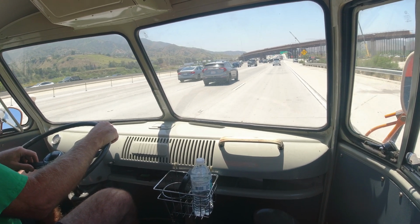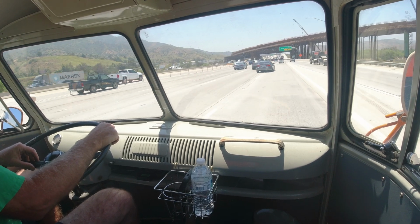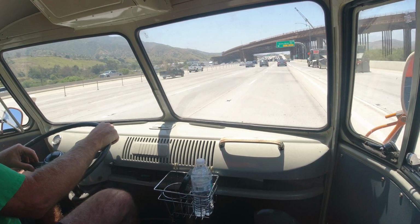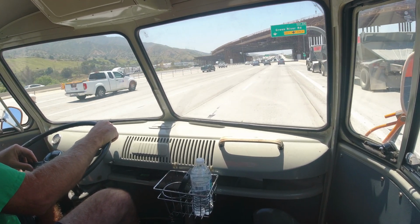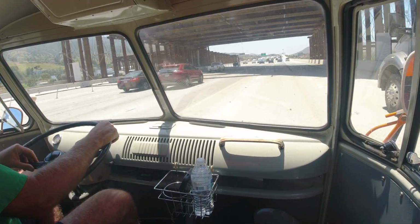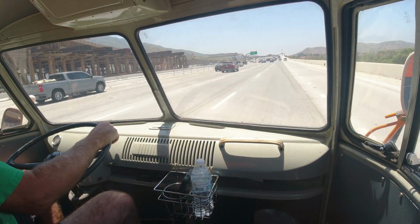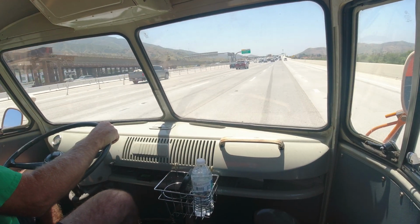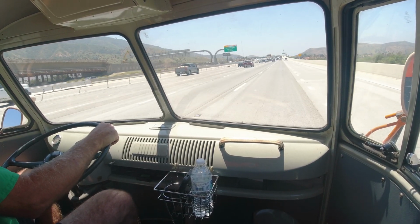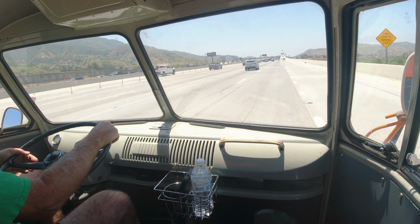So like right here, I'm on it. It's like right up here ahead, right when I pass this bridge. The foot is pedal to the metal, and that's no joke. The pedal is on the metal, all the way up this, and it's dropping RPMs. Maybe I'll stop for a second. You guys can listen to this.